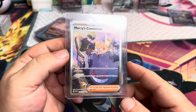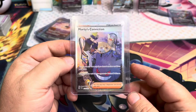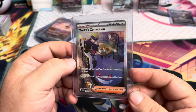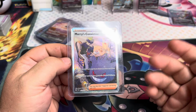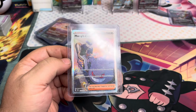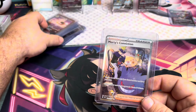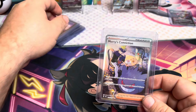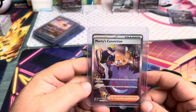Great card. We ended up pulling two of these. We haven't pulled very many Temporal Forces special illustration rares. I think only like three, and two of them were Morty's Conviction. So we're thrilled that the price is going up. Not that we sell anything, just as a total value of our collection, with a lot of cards dropping and losing money, especially these trainer cards like Miriam. It's good to have some cards that are trending up in a really good direction.